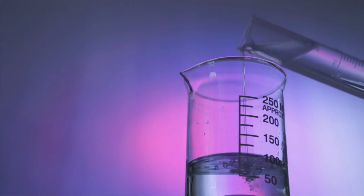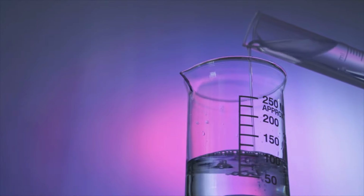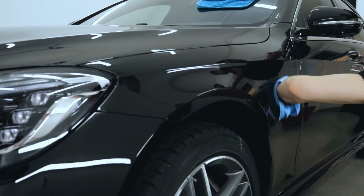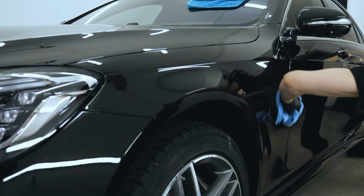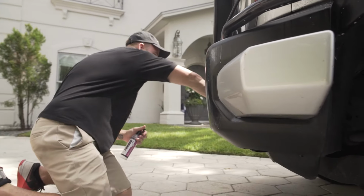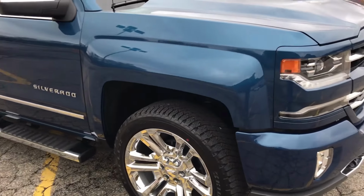Ever since we created this formula, the word has been quickly spreading. Demand has exploded. So what does this all mean? Could Torque Detail Ceramic Shine help other people's cars look as incredible as mine? Can this really work for any car? We had to find out. We gave it to 2018 Silverado owner Matt Thomas. Here's what he had to say.